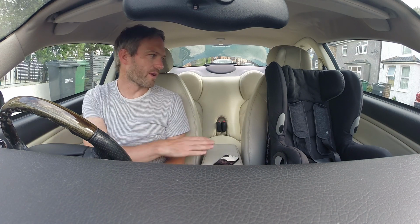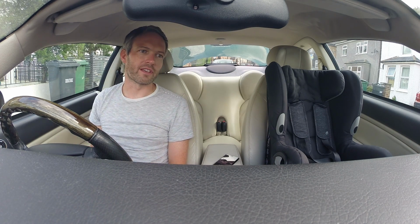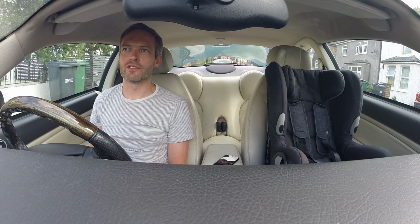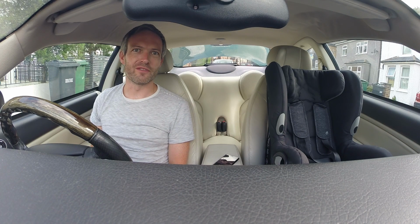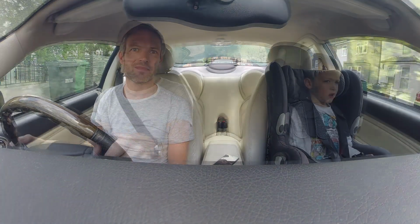And the seat is all the way back on its runners to try and get furthest away from the dash as well. So yeah, just a short drive, show Alex the sights and sounds of the XK8. I hope he enjoys it.